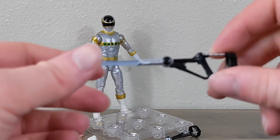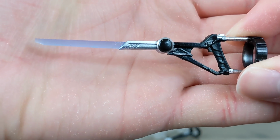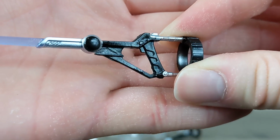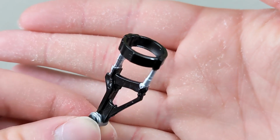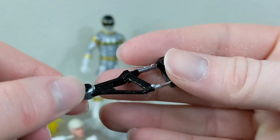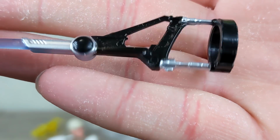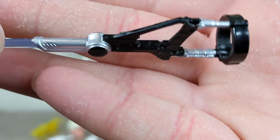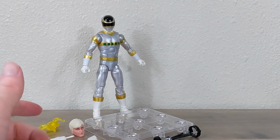So you do get both versions of the Super Silverizer. So you get the blade one, which is done really, really nicely. I love the little translucent blue up there. I love the silvery detail and everything. And it will be kind of a pain to slot his hand in there, because you gotta slide it through the little O-ring there and then put it in his hand. And I sincerely hope that this is cast in black plastic, because I don't want this to be chipping black paint in his hand. I think it might be. I think the silver is the painted on part and everything. I guess we're gonna find out.